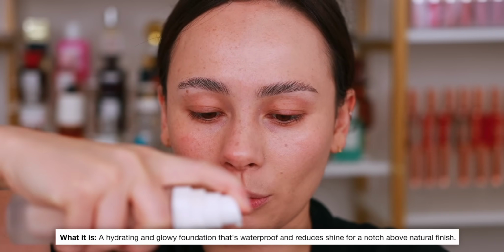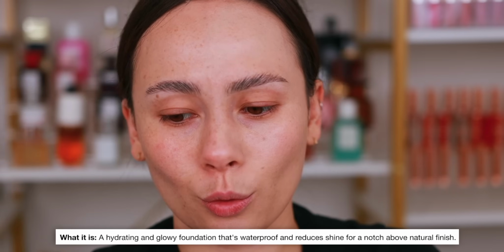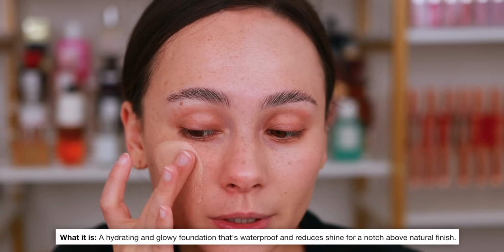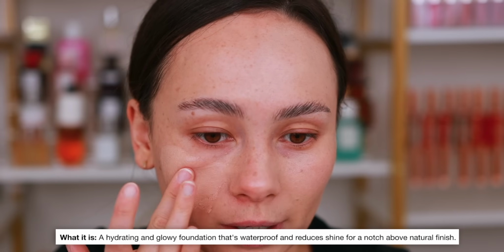I use the shade 185. They say it's a hydrating and glowy foundation that's waterproof. I haven't tested its waterproof ability. Reduces shine for a notch above a natural finish. I even love how that's how they described it, because I feel like that's how I describe products, where if it says it's a natural finish, I'll be like, oh, you know, it's a notch above.